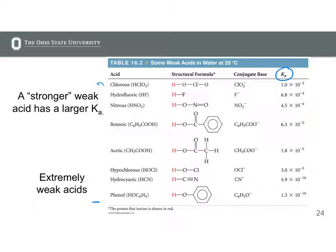For the strong acid, our Ka is 1 times 10 to the minus 2. So this is chlorous acid, HClO2. If HClO4 is a strong acid, this is a pretty big Ka, so HClO3 is going to have a bigger Ka than this. I'm wondering if that table you're referring to is just simply saying that's a strong acid. Maybe. In any case, really weak acids are going to have very small values of Ka. The bottom one here is 10 to the minus 10, for phenol.